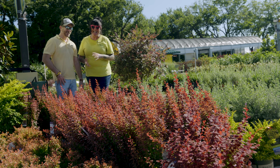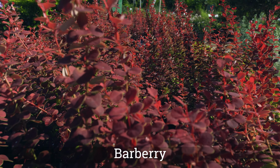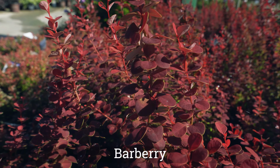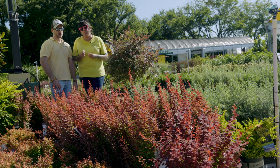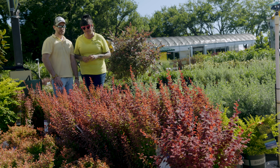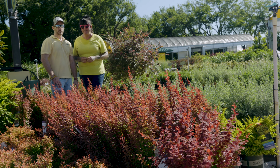Tell us about them. This is the orange rocket barberry, which is a nice, slender, narrow shrub that'll get about 5 to 6 foot tall, and they love our sun and our heat. And as you can see, they get gorgeous gradations from reds and oranges to greens and yellows. They're so vibrant. They're a gorgeous addition that are super heat tolerant, super drought tolerant, and they can handle our winters no problem.